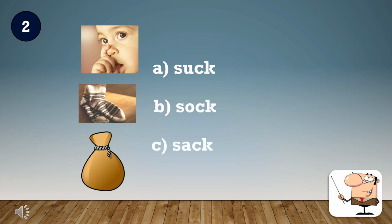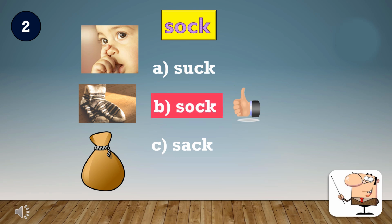Number two. Sock, sock. A is suck, suck. B is sock, sock. And C is sack, sack.